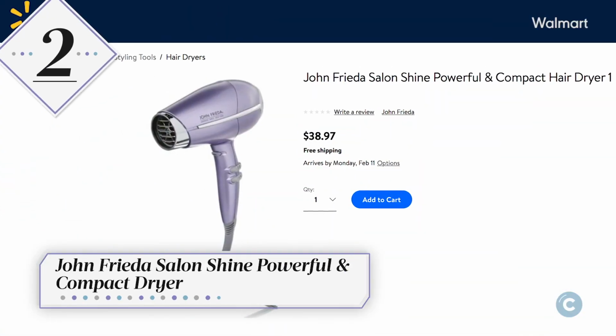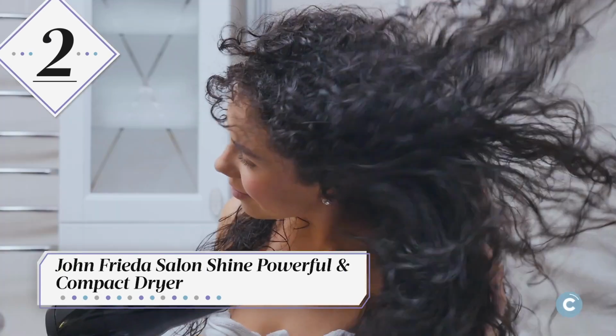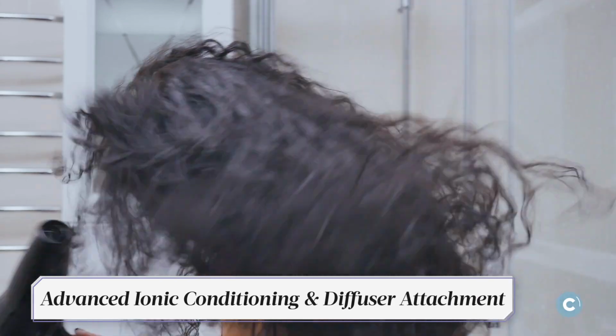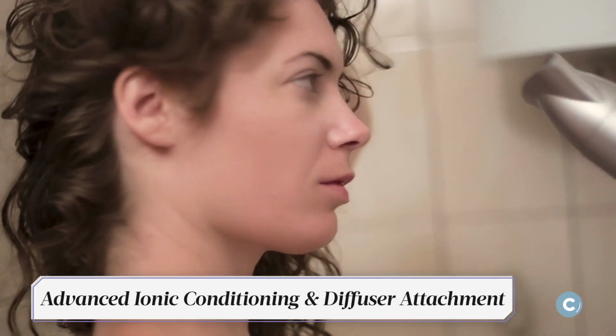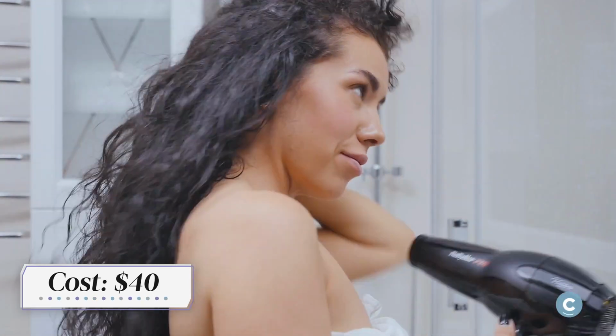To enhance your natural curls, look no further than the John Frieda Salon Shine Compact Dryer. The dryer's advanced ionic conditioning and diffuser attachment will leave your hair with a soft salon shine for $40.